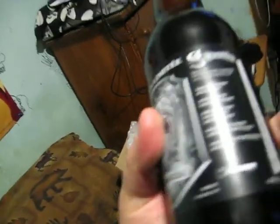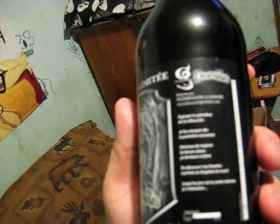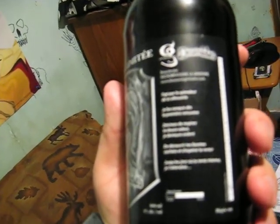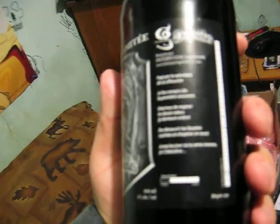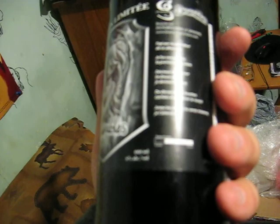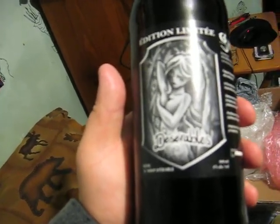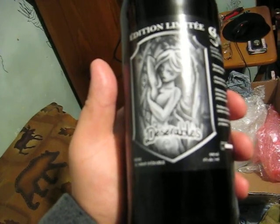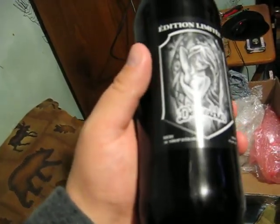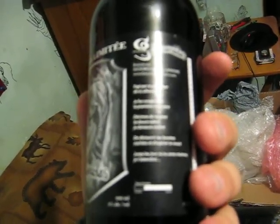All right, and this one here was not from Bosê. This is from Brasse par Michael Brasse Le Grimoire, so I guess the Grimoire Brewery. Something out of Montreal. I've never heard of these guys before. This is their Desirab. What is it supposed to be? I don't know. I have to look that one up too, I guess. It's all in French.